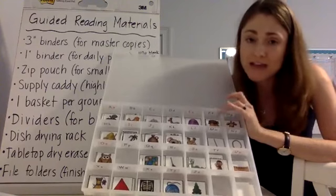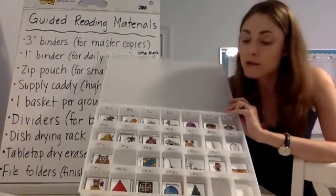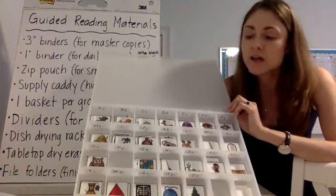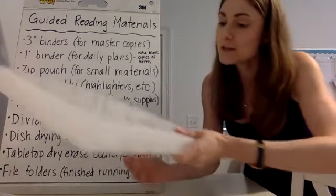So for my level A and B pictures, I just have these sorted into another organizer, and then I'll grab what I need for the particular lesson, but this is just a nice thing to have to keep things organized if you like organization like me.